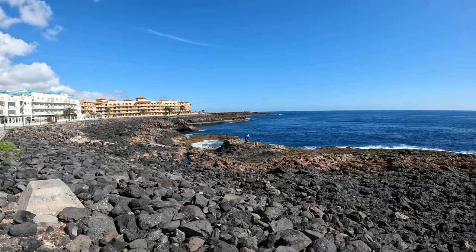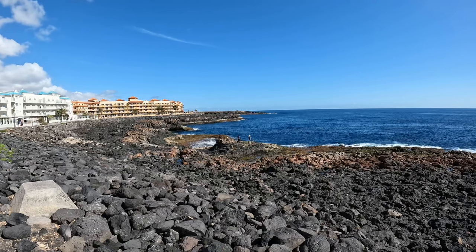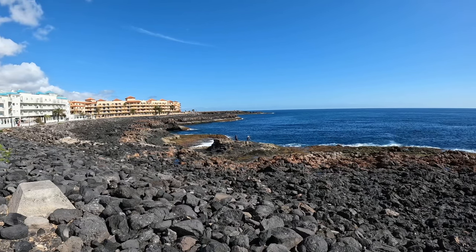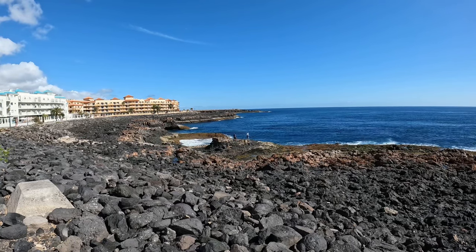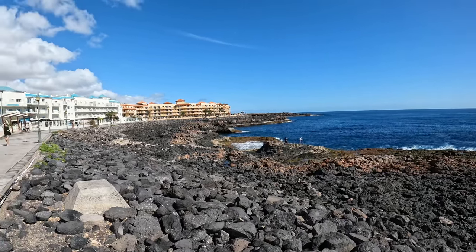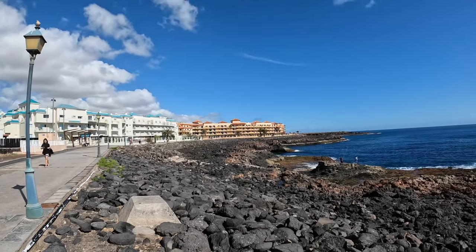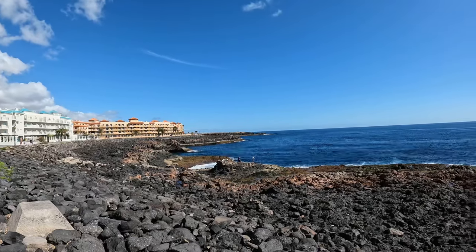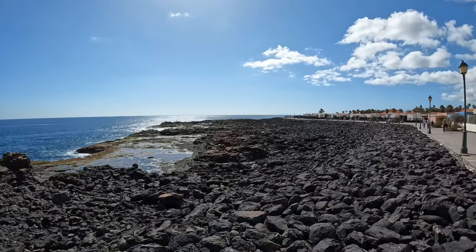As a diver, I've seen thousands upon thousands of fish under the water. Here I see lots of fishermen all the time, but I've never actually seen anyone catch a fish. More hotels. Again, this is coming towards the end, or the tip of where we're going before we turn back to head back up the hill.